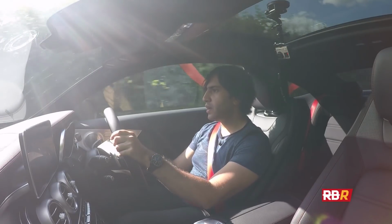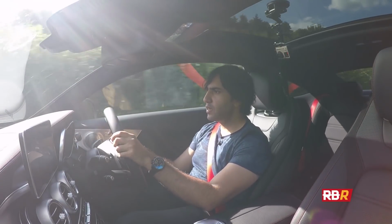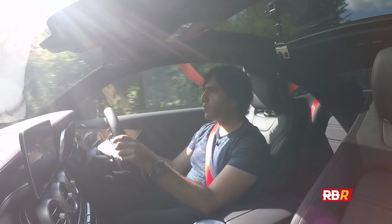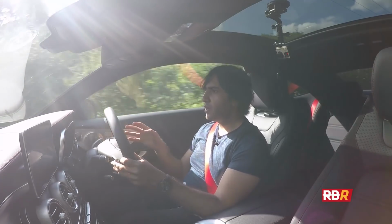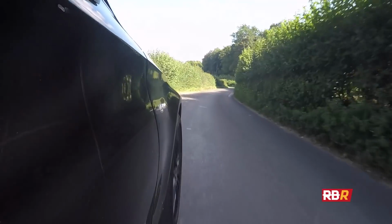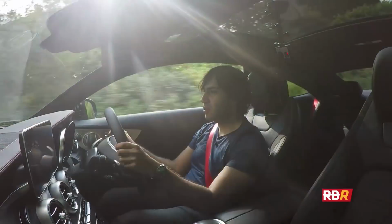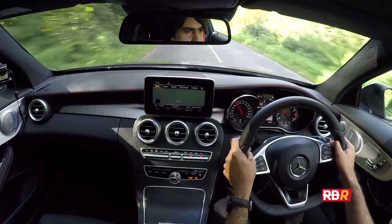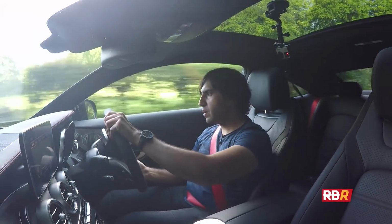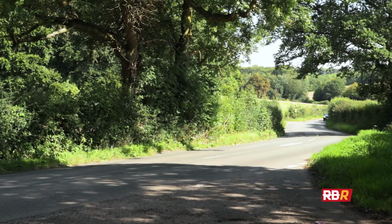Now we touched upon earlier on the suspension settings. You get the 3 AMG ride settings in here. But this is one issue that I have with the C43. It has quite a jarring ride. And I'm comparing this now to the C63, which is probably a little bit more comfortable than this. But the benefit you have is, it is quite tight and grippy through these corners. There's not much body roll.